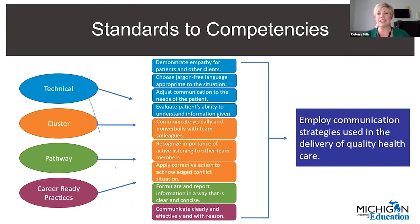So for health, it looks like this. Here's one of your competencies in the blue box. One of the competencies for health is to employ communication strategies that are used in the delivery of quality healthcare. To get that, they pulled standards from our 4 areas, and here you'll see your standards. And if you look at them, they all look pretty close to the same, or they relate really well. Now, had this been the gap analysis document, you would have had to rate each of these. So now we're putting them together and giving you one statement that goes with them.